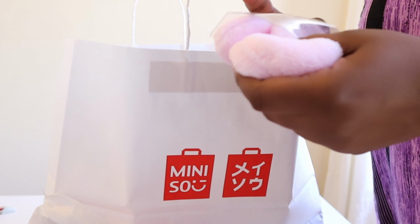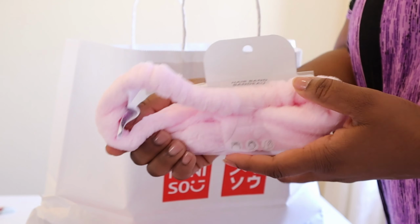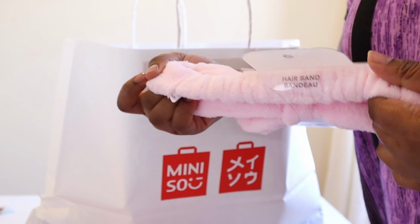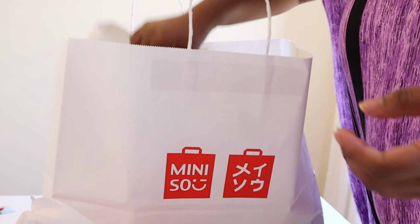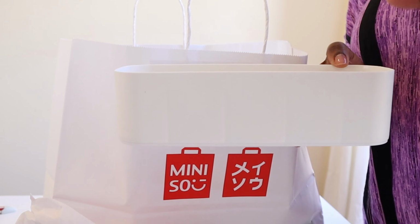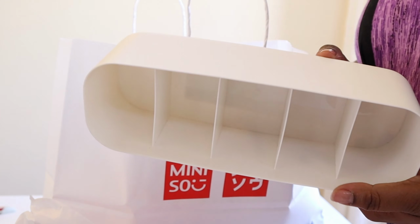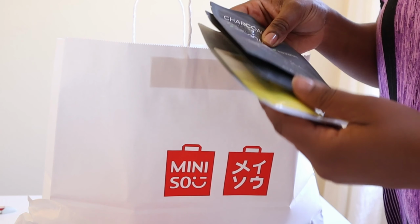And then I did buy some beauty supplies, like this hairband. Okay, I've not opened it, I'm going to open it later. I have one in white, but I wanted one in pink, and it has elastic at the back. And I got this organizer for my green teas and detox teas, because they're all over the place in my drawer. There are so many, so I wanted a place where I can just arrange them. So this is perfect.